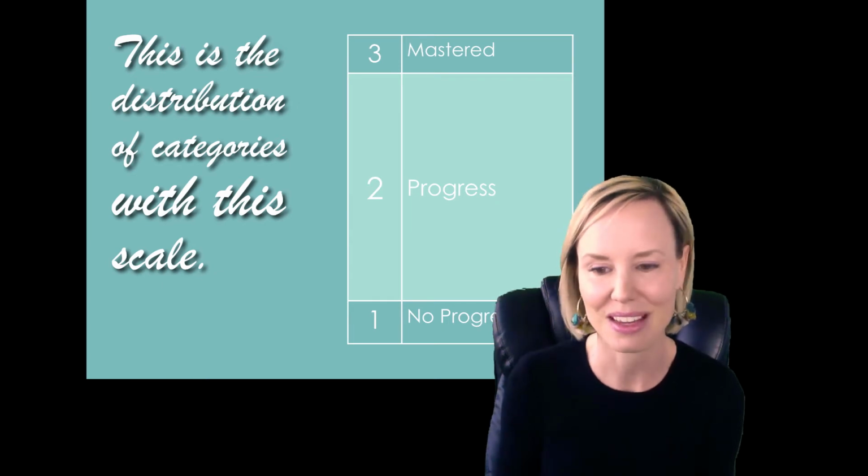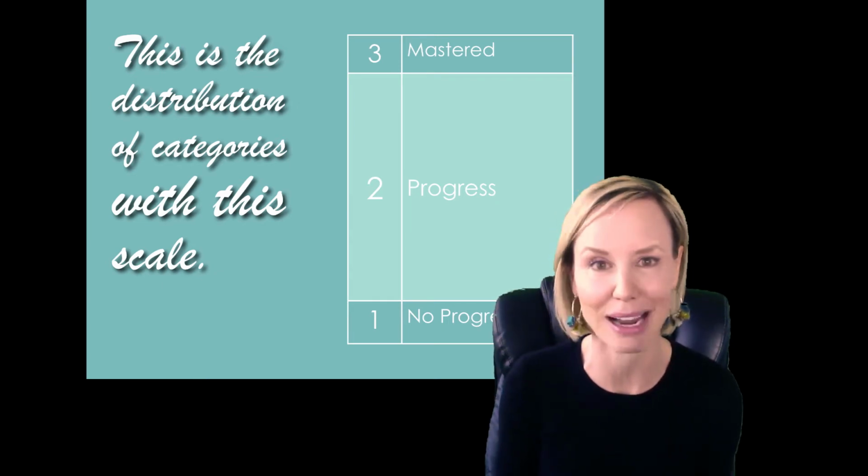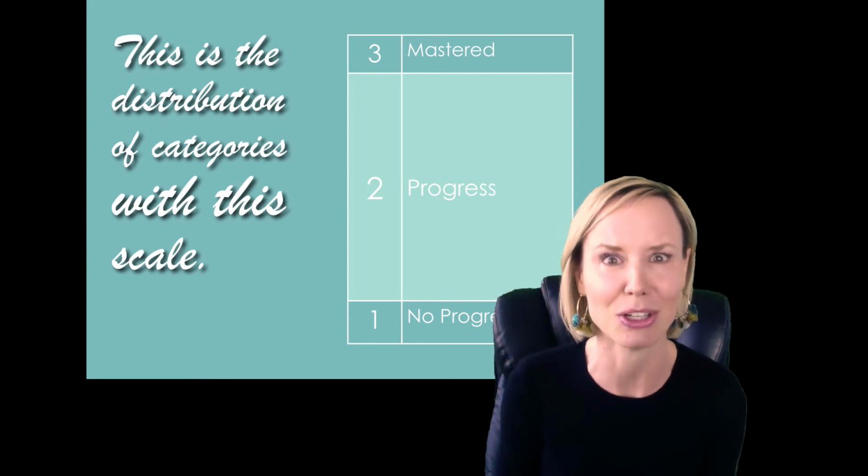Sometimes it feels like we may do this in early childhood. I have an early childhood background, so I can own this. We often give happy grades.